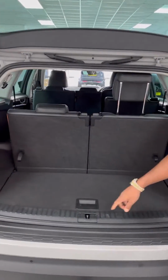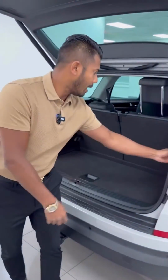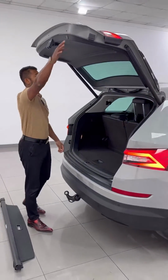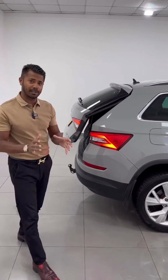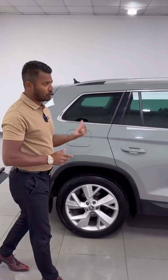This is ideal. This electric tow bar literally electronically folds away again by pressing one button. Automatic tailgate, not a car to be missed. A very good, practical, affordable 7-seater.